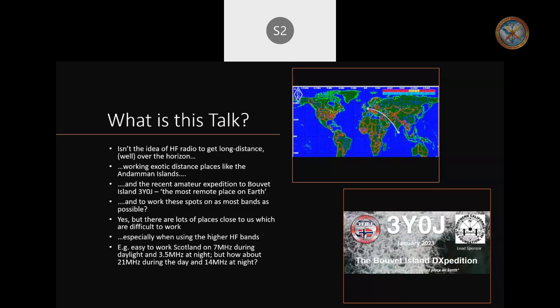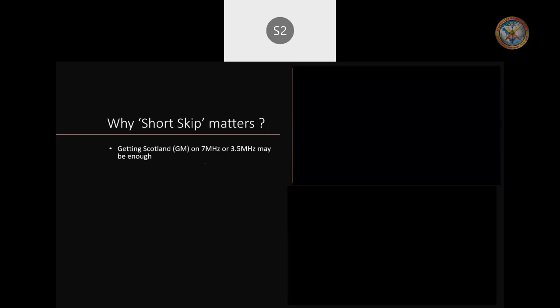Not so easy. And the higher band openings in particular, where you've got the high frequencies on the short distances, this is what people generally know as short skip, and it's not always easy to get. Okay, so it might be enough for you just to get, say, Scotland on 40 metres or 80 metres. That's good enough for you as long as you get through. That's the main thing. But what if you want to gain an award?